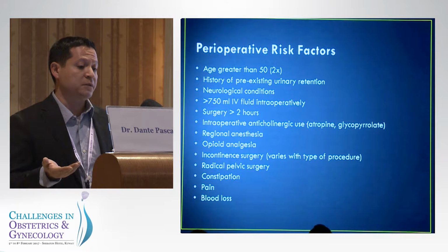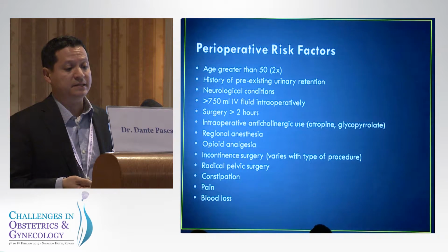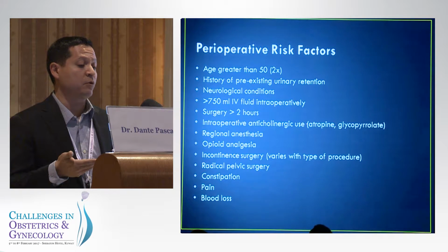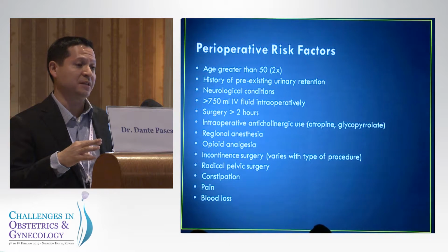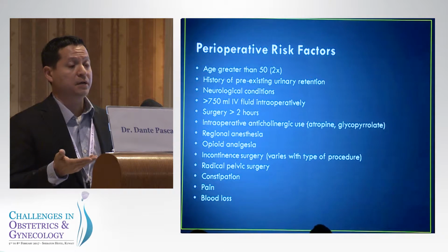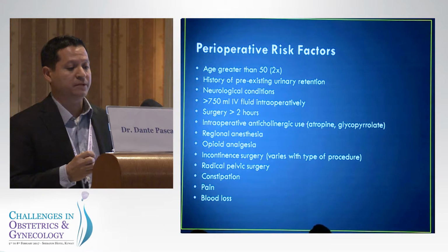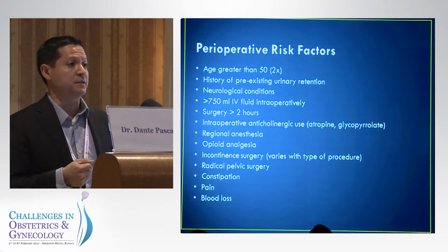Surgery that lasts over 2 hours. Intraoperative anticholinergic use. So certainly have a dialogue with your anesthetist as to what type of anesthetic they're going to provide beforehand and what sort of medications they may be providing intraoperatively. Overuse of opioid analgesia can play a role as well. I touched on incontinence surgery, and that in itself is providing extra support to the bladder neck or to the mid-urethra, and certainly can result in a more restrictive voiding pattern postoperatively. The more radical the surgery we provide, the greater the incidence of urinary retention.